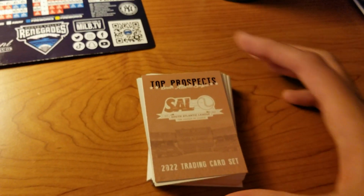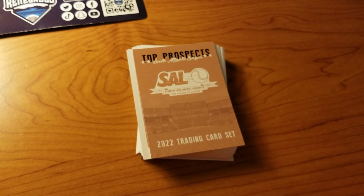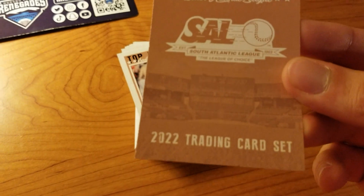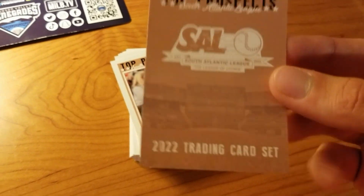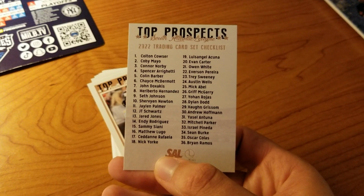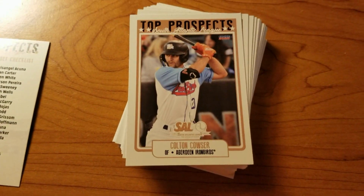So, here we are. The South Atlantic League Top Prospects 2022 Trading Card Set, or SAL, some people call it. Here's a stadium in the background. Here's your list of everybody. We have 36 cards in this pack. And let's get going. We have Colton Cowser.